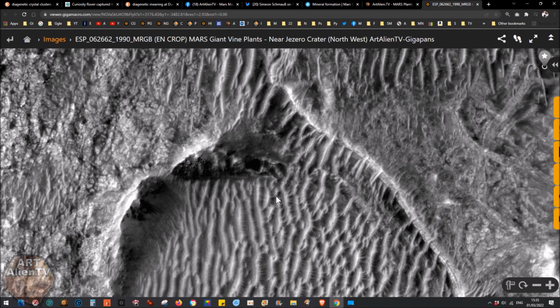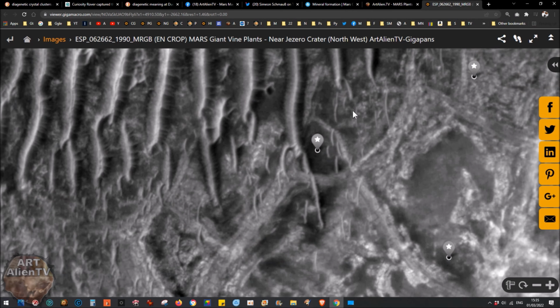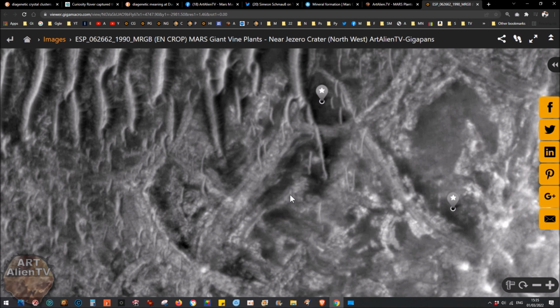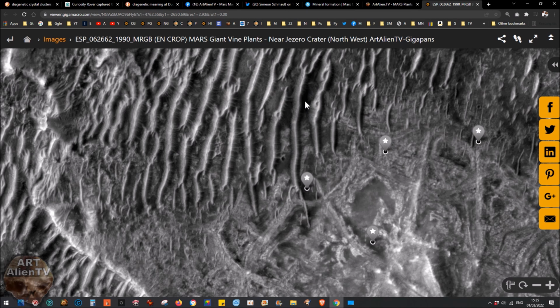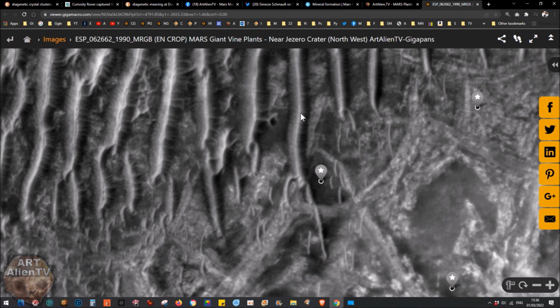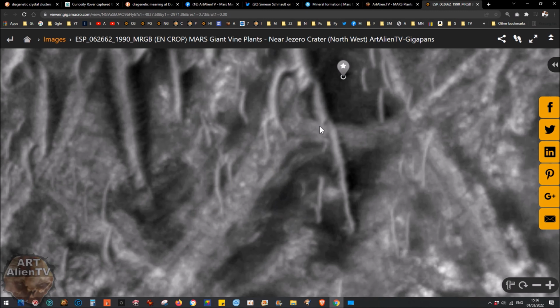Let's have a quick look at that actually, because this is quite astonishing. And you can see them here. Here we are. There it is, right? You've got so-called dunes here, which are not dunes at all. These so-called millipede dunes contain plant material, or there are plants growing inside them. And they have legs and arms coming out, which then go over and under some of these branches here.